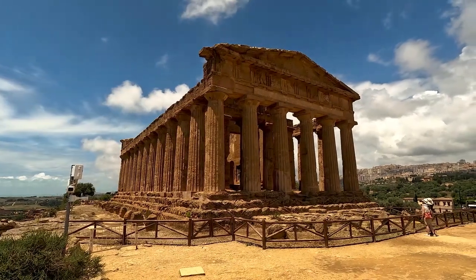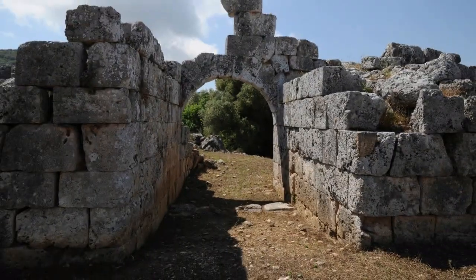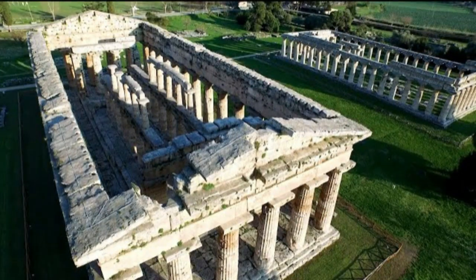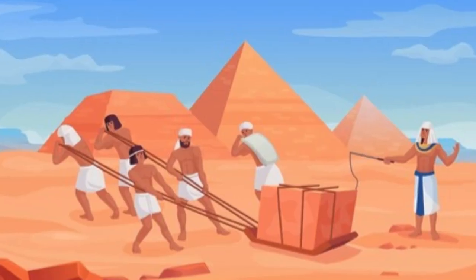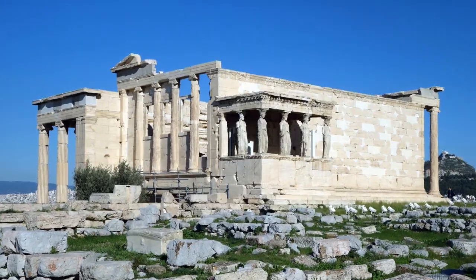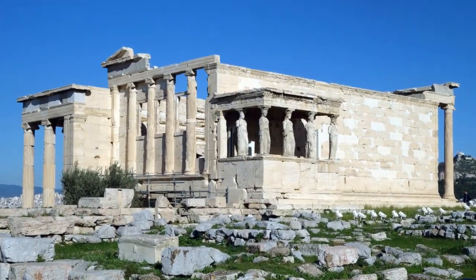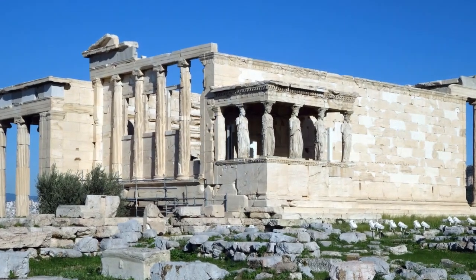But they didn't always look this grand. The first Greek temples were humble: mud brick walls, thatched roofs, wooden beams. It wasn't until the 7th century BC, likely inspired by Egyptian stone construction, that the Greeks transitioned to monumental stone temples. And from there, temple architecture evolved into a highly refined and standardized form that would last for centuries.